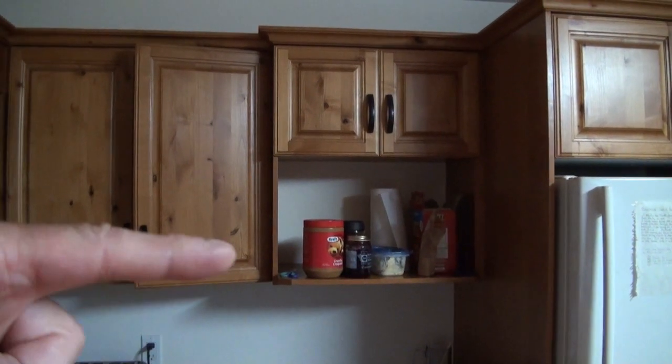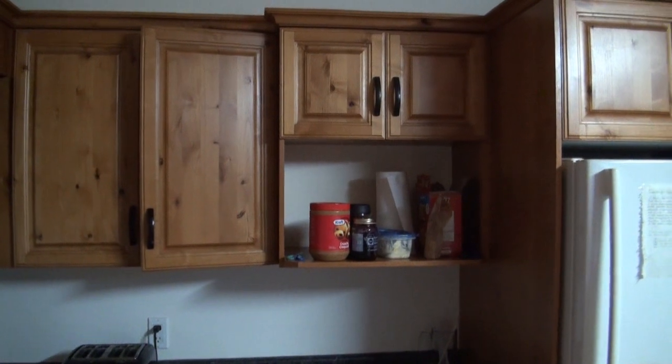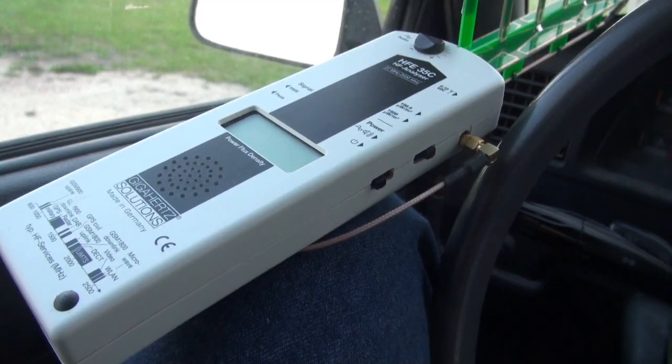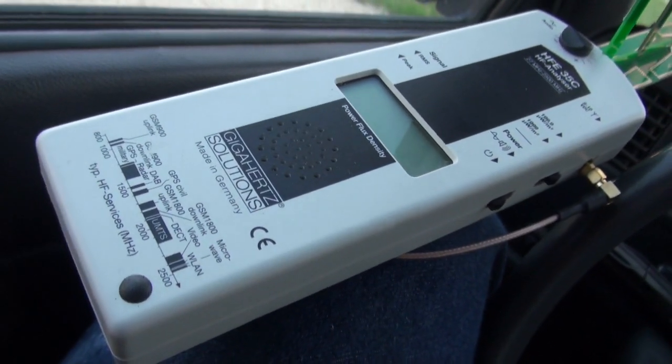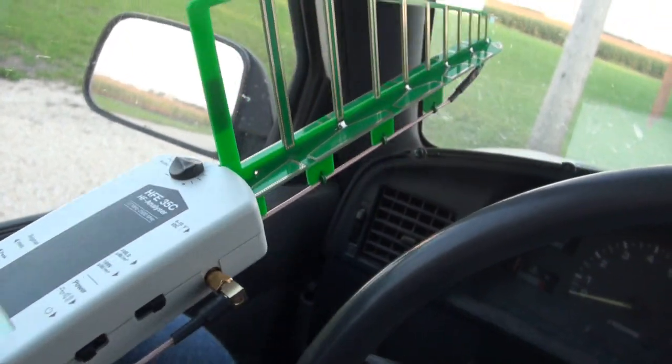In this part of the video, I'm showing where we used to have our microwave. Well, we've moved it into the garage now, and in the later part of this video, I'm going to show why.